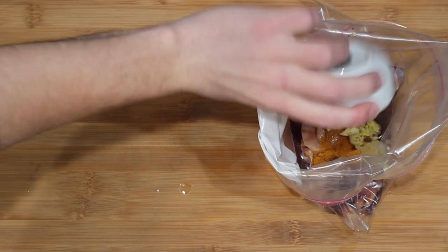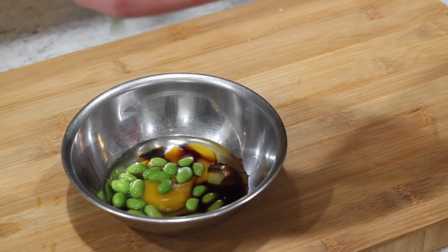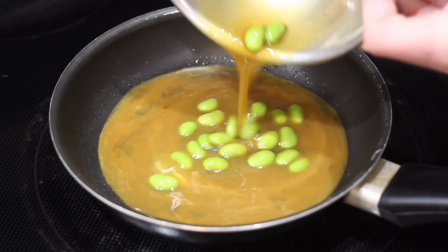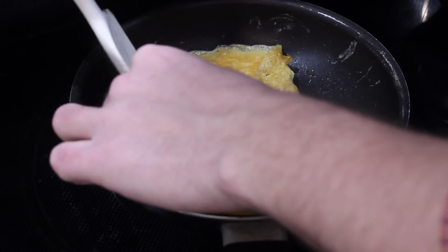While that was marinating though, I figured I'd get my egg portion out of the way, cause I mean, how hard can this be? I was just making Tamagoyaki egg omelets. This is literally just an egg, some soy sauce, some edamame, gets rolled up. I don't know what the hell was going on with this, but I blame the pan.